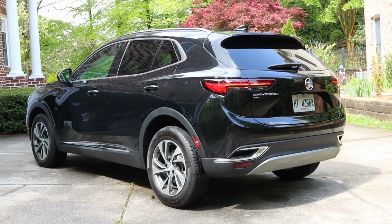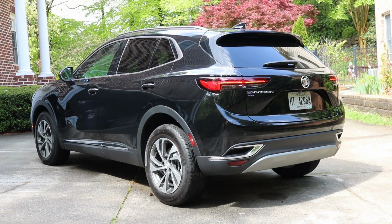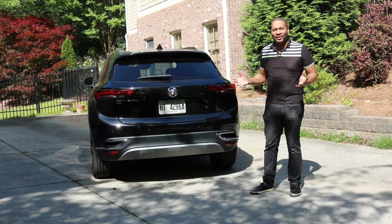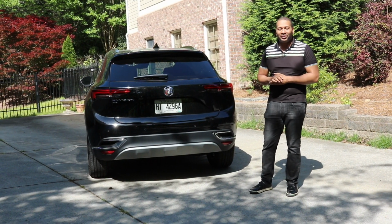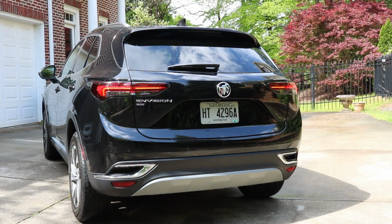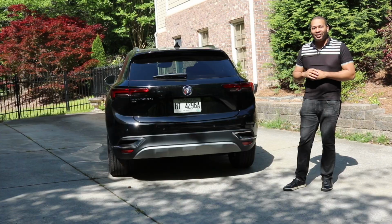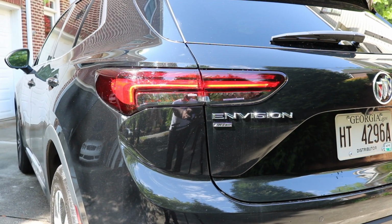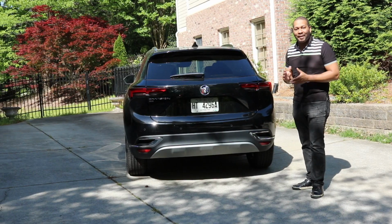Let's go ahead and check out the rear. Taking a look at the back, again, it's nice and simple, carries well with the overall design of the vehicle. Less is more, and the result is an overall clean appearance. I'm loving the modern and slim LED tail lamps. Really just goes in well with the overall theme. And of course, you have the Buick symbol located in the middle here. Now, this is a luxury compact SUV.